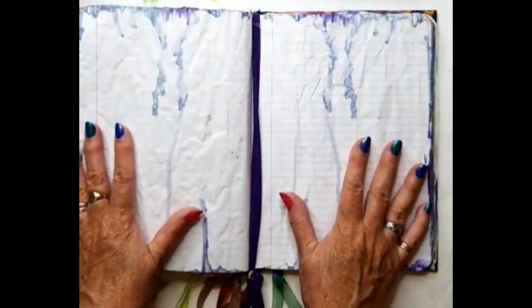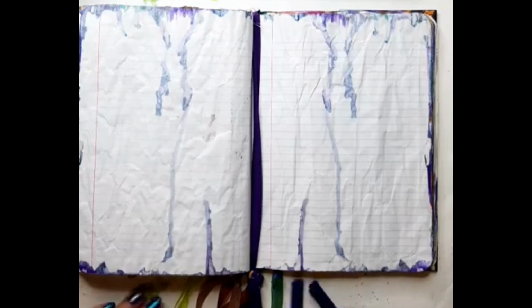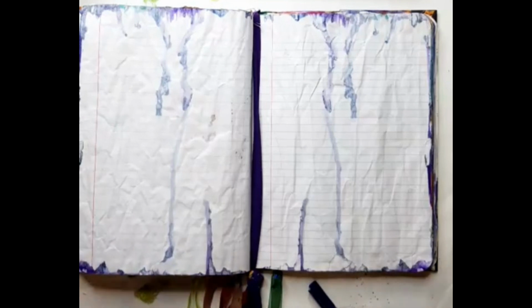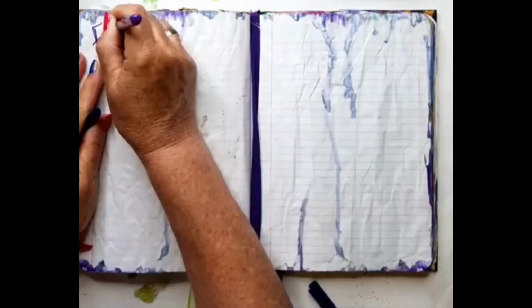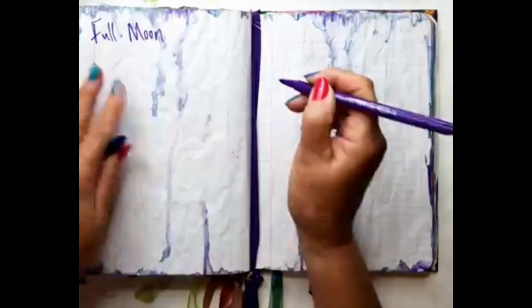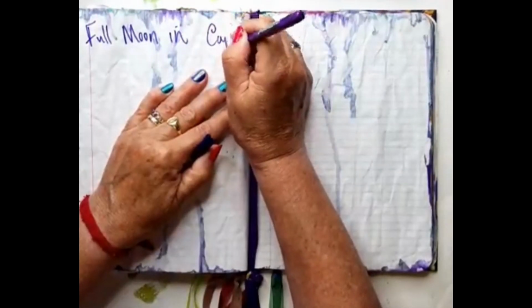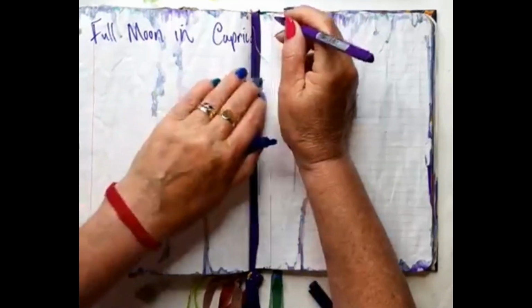So I want to bring the full moon in Capricorn energy to the page. And as I was reading all about full moon in Capricorn, it's all about letting go of all the yucky stuff. So here we go. Full moon. Oh, look, my pen matches my ribbon down the middle of my page. These little things may be important. Full moon in Capricorn. And isn't that interesting, you see?